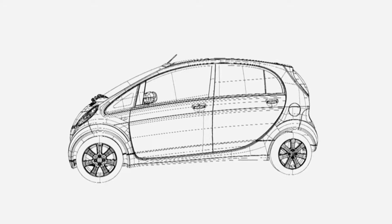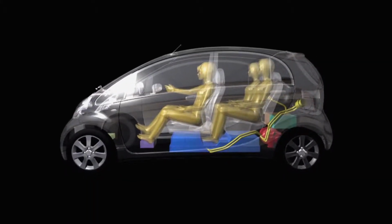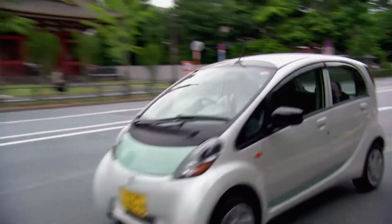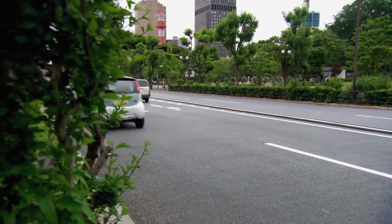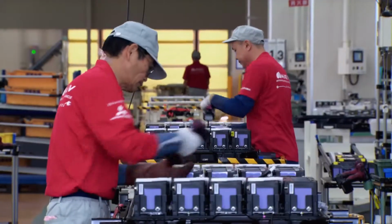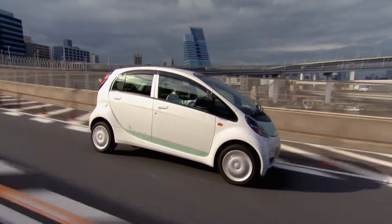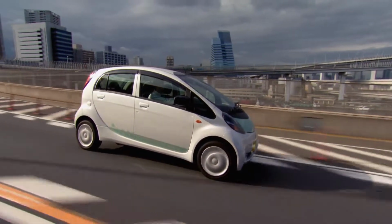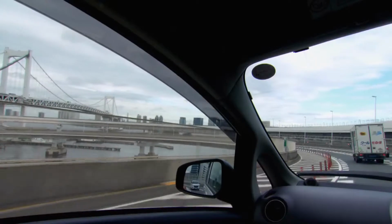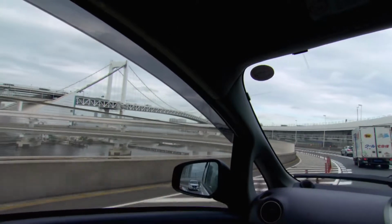Of course, they would still need to design a car that could incorporate the new battery. Mitsubishi wanted something that could go more than 100 kilometers on a single charge. The problem, the farther you want to go, the bigger the battery needs to be. And that impacts size, weight, and cost of the vehicle. Eventually, they settled on a 16 kilowatt-hour battery that can travel 155 kilometers on a single charge.